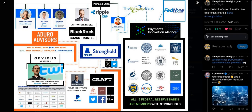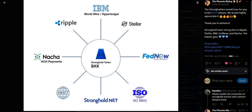And you got John Goldsmith, director and investor at GLG. You got Dan Rosen, the co-founder. And check this out, more connections and ties. Some of these people are highly decorated and have a lot of experience. You got David Sachs, former CEO of PayPal and co-founder of Craft. Another great follow is the Phoenix Rising. He puts out great information. He is an SHX fan, and he put out this great illustration so people can get the picture.